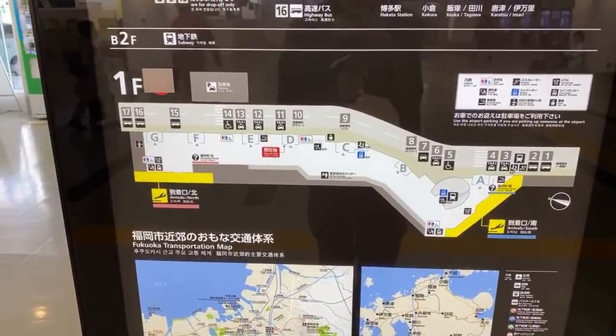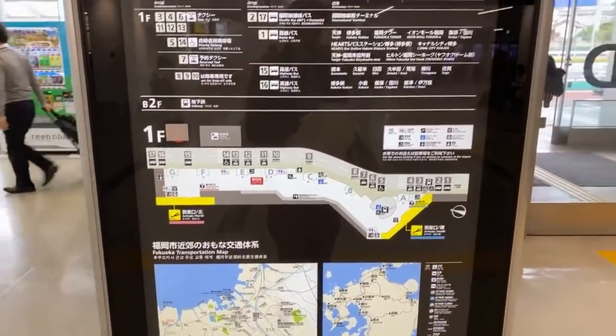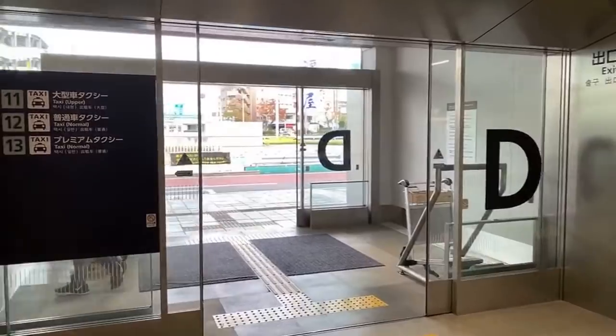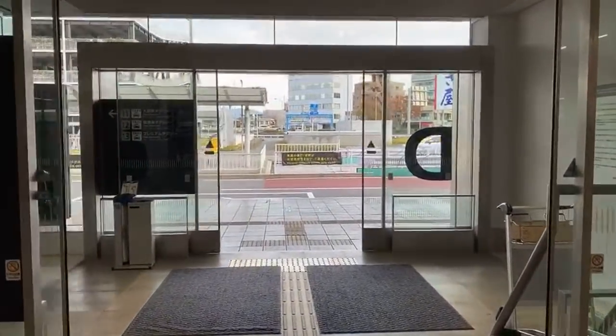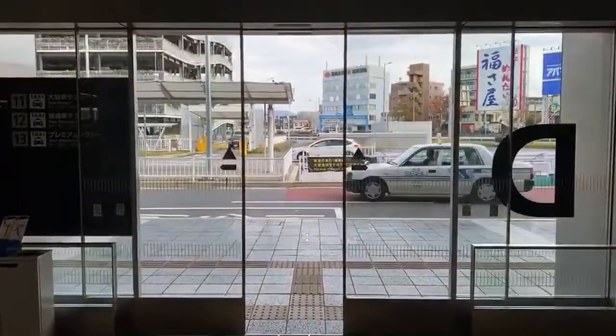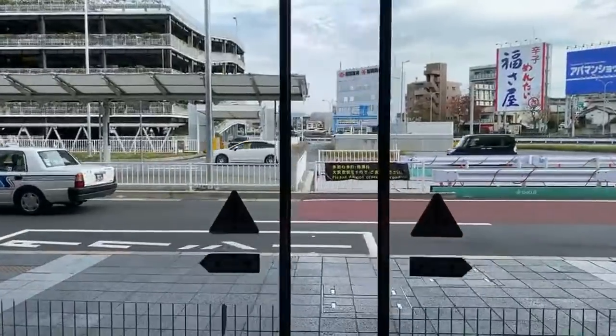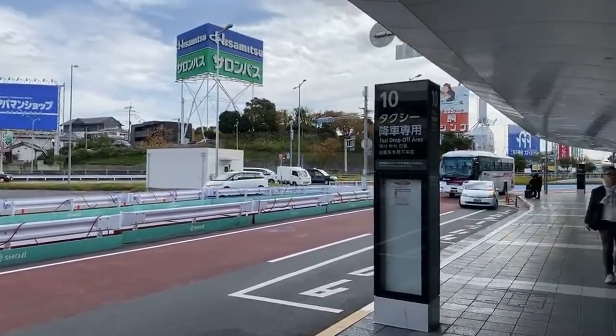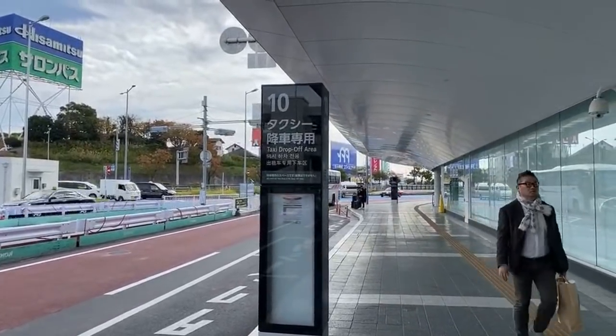This is also where the shuttle bus is on this floor. I think you would just literally go outside and the bus will be there. If you do come by taxi, you'll be dropped off here for the domestic.